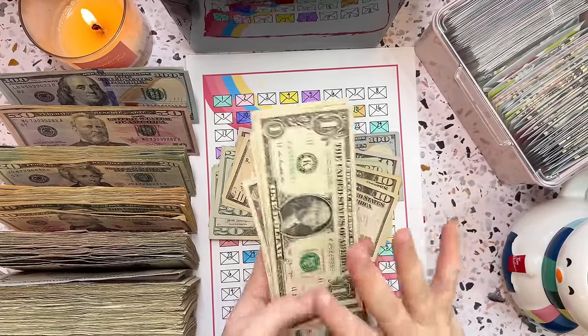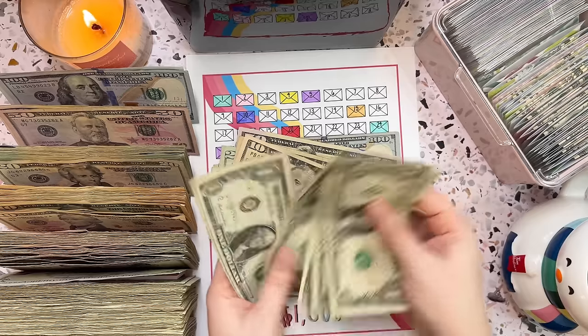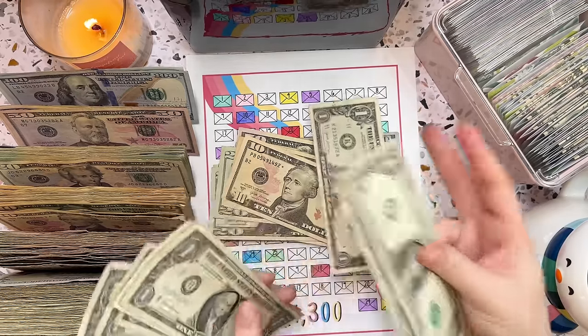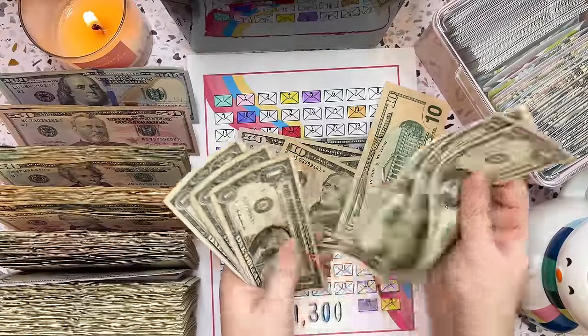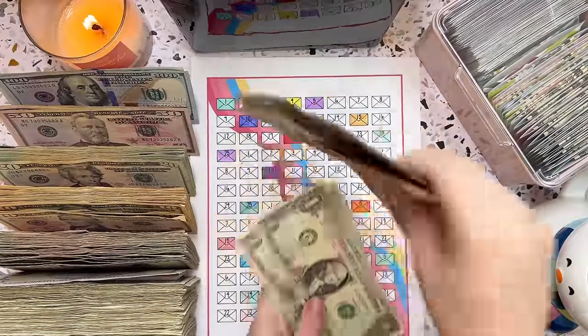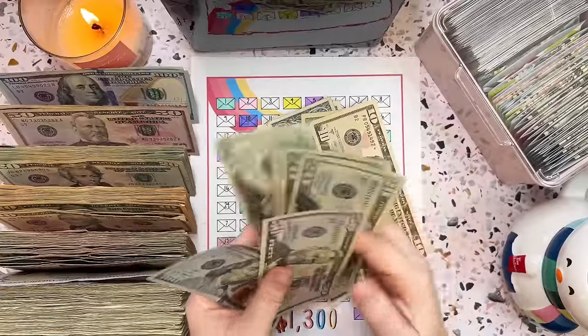Okay, so these are all my ones star notes. I should have 10. 1, 2, 3, 4, 5, 6, 7, 8, 9, 10, 11. Oh, that one's not a star note. Okay. 1, 2, 3, 4, 5, 6, 7, 8, 9, 10. Yeah, those 10 are going in, and then 20, 30, and then plus all this.